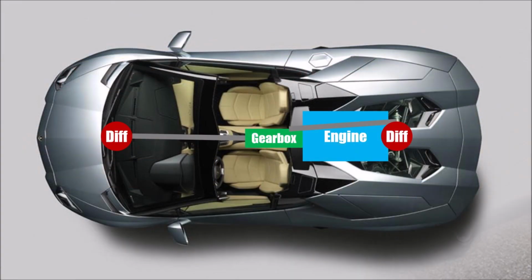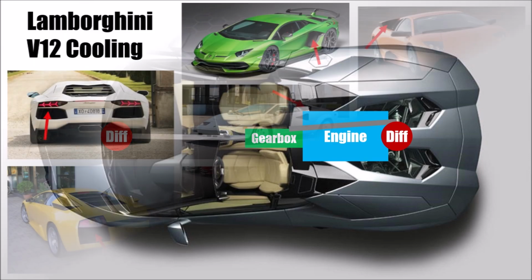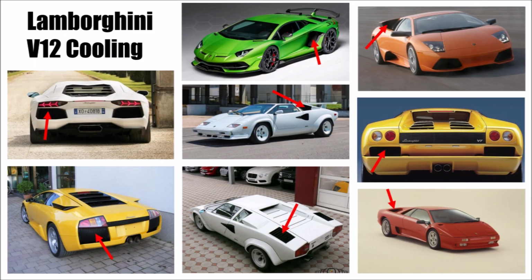Another factor is that the gearbox is pretty much in the middle of the car, so the inertia around the vertical axis is low, and there is enough space for a long V12 behind the cockpit. Also special about the Lamborghini package is that the main cooling is in the back, causing large upper air intakes and huge outlets at the back.